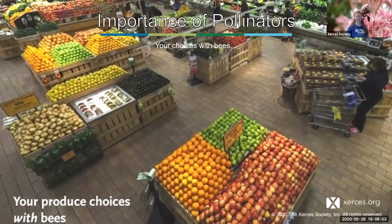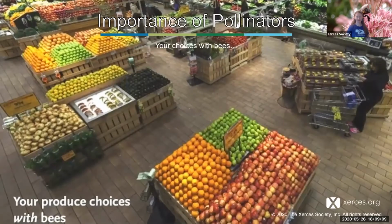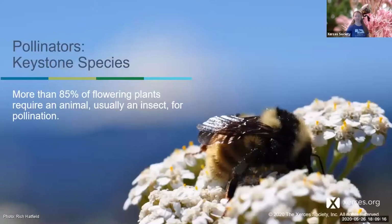So a few years back, Xerces had the opportunity to partner with Whole Foods and take everything out of the produce section that's pollinated by a bee. And it looked a little bit something like this. So we wouldn't completely starve, right? But we would certainly lose a lot of the color in our diet and a lot of the different nutritional items. So that's why we consider pollinators to be a keystone species. And a keystone species is an organism that has a disproportionately large role in its environment. So when you consider that 85% of flowering plants on Earth require cross-pollination, you can imagine that the world will look a little bit different if pollinators weren't there to carry out that service.